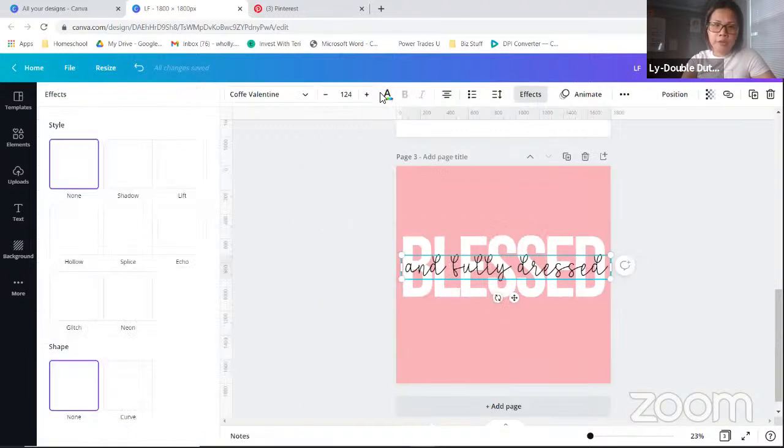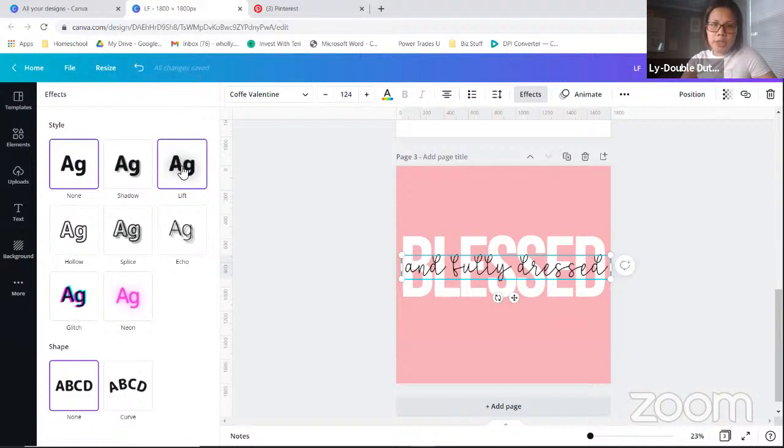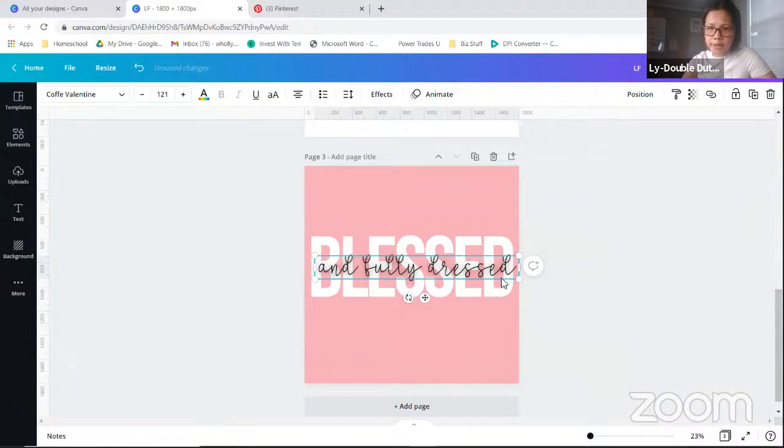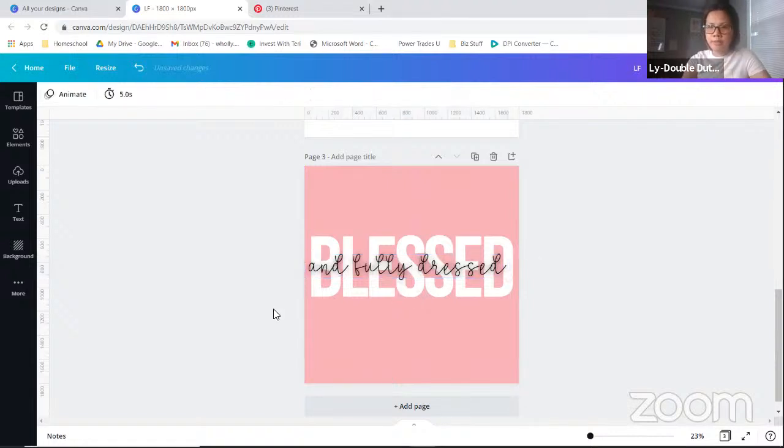So I'm going to go to effects and choose this effect right here, lift. And you can see it adds like a little shadow that makes the phrase pop out just a little bit. So it's just a slight shadow. And then that's pretty much it for that design. Something really simple, straightforward, and it says your message right there.